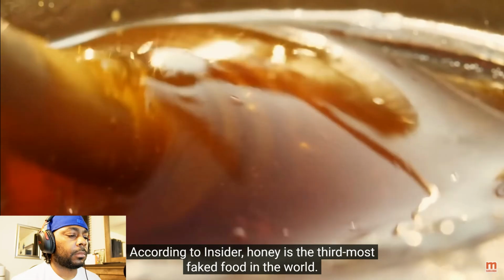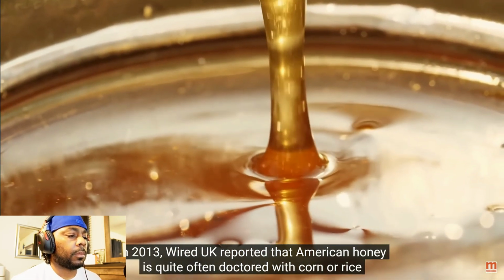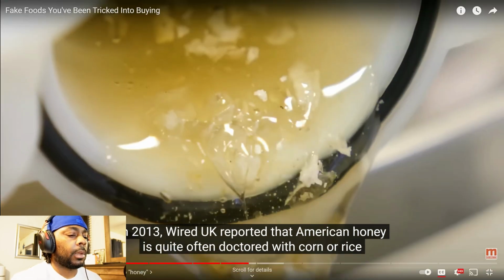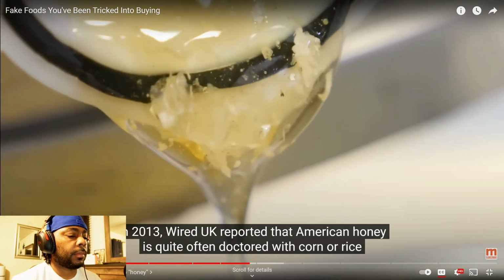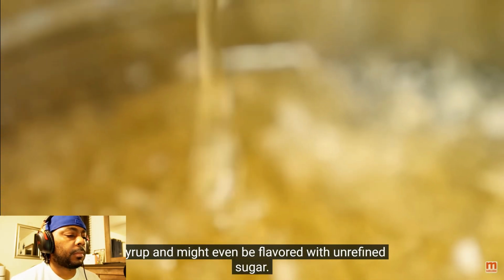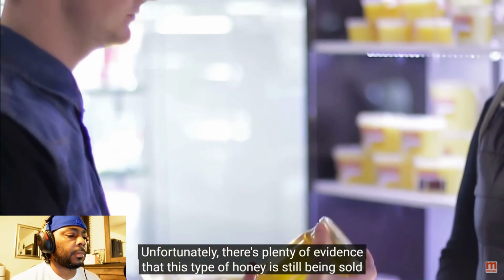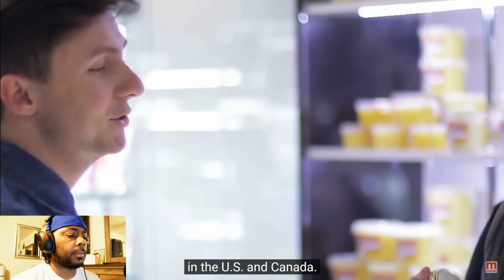According to Insider, honey is the 3rd most faked food in the world. In 2013, Wired UK reported that American honey is quite often doctored with corn or rice syrup and might even be flavored with unrefined sugar. Unfortunately, there's plenty of evidence that this type of honey is still being sold in the US and Canada.